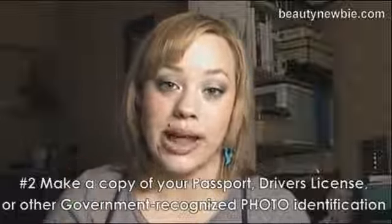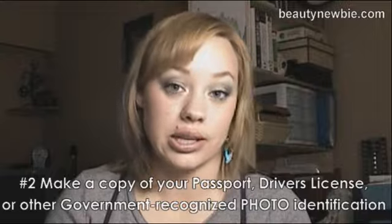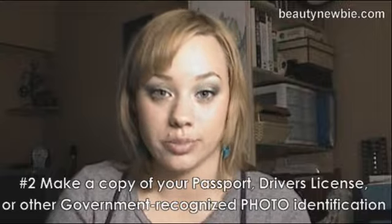You need to photocopy the front and back, so you need either a scanner or you need to go down to the post office and use a photocopy machine. Or you can have some sort of government issued identification. It can't just be your bank card with your picture on it. It needs to be an actual government piece of photo identification, and it needs to have your photo on it.